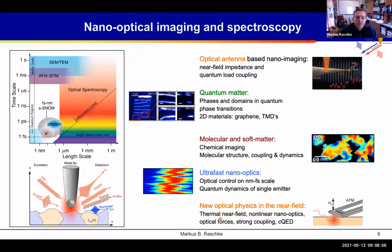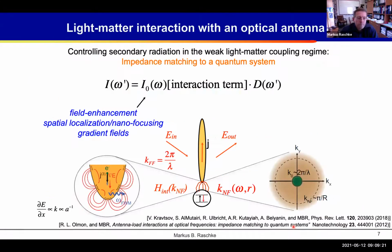And also in optical forces, looking at the Casimir and Casimir-Polder forces as an indication that actually cavity QED effects play a role. And so this intrigued us to answer the question really at the bottom of our laundry list here of things we wanted to explore, whether we can actually achieve the strong coupling regime where we would hybridize the light field with the matter state.